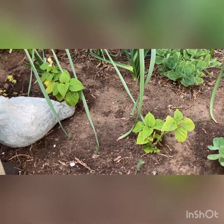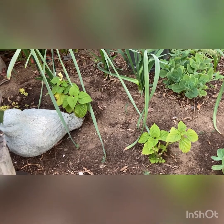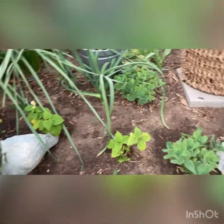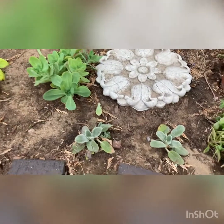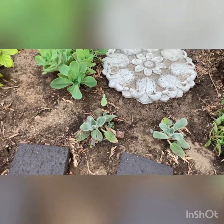I really hope this flowers, because it was beautiful when it flowered. It was kind of a buttercream yellow, really pretty. I've added some lamb's ear. So there's just a couple of them right there. I've got more as we go along.